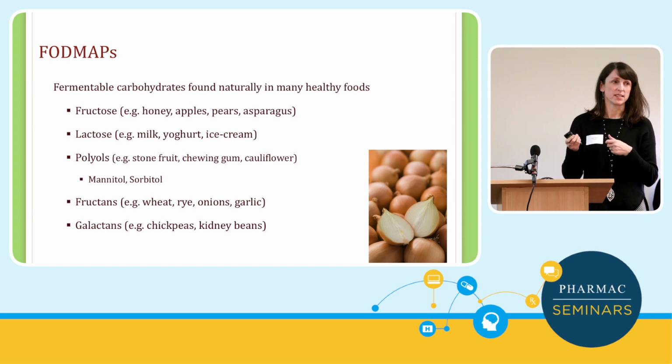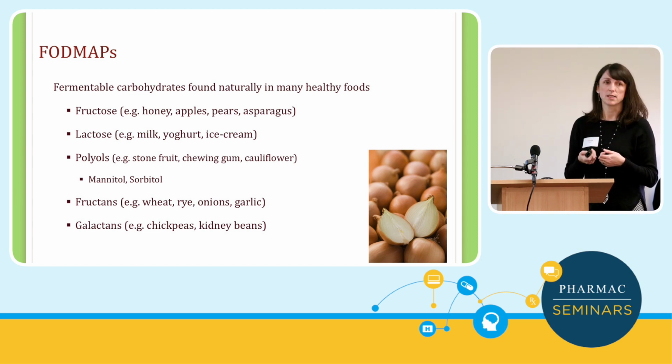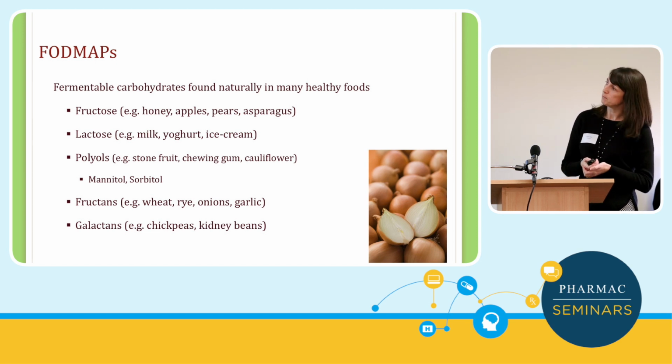So there are very comprehensive lists. What we use in our practice is the Monash Low FODMAP app, which is continually updated as they test more food. So it's what we really recommend our clients buy. It is about $12, but it does update regularly as soon as they test new food. So it's very reliable, very user-friendly.